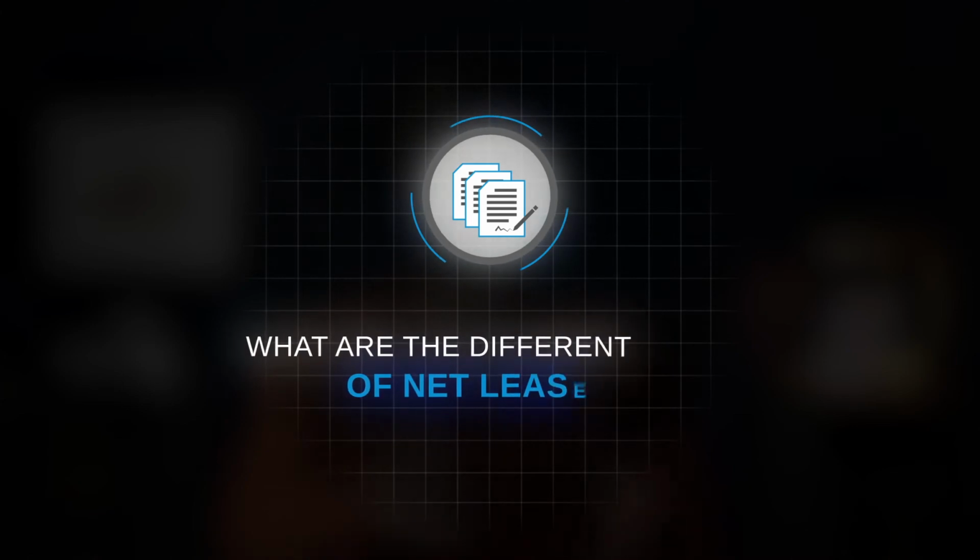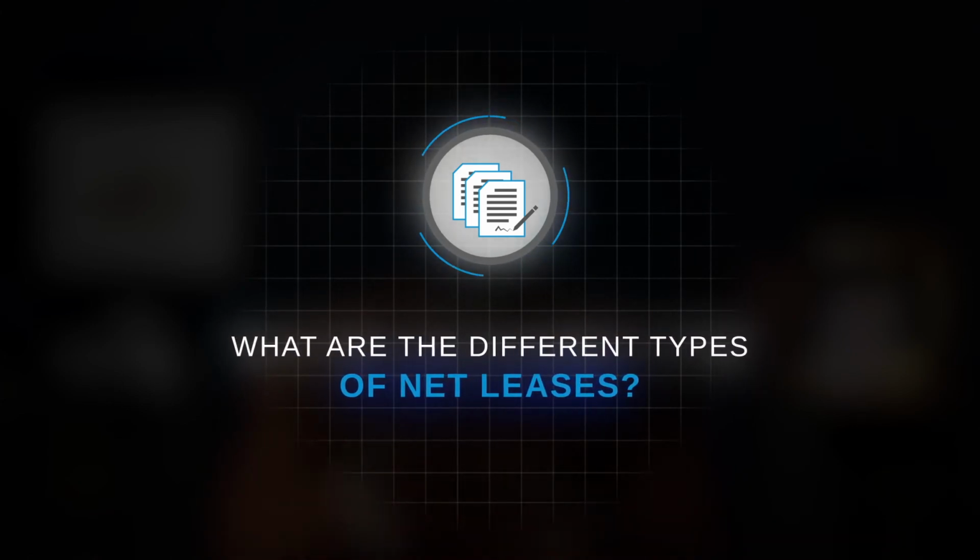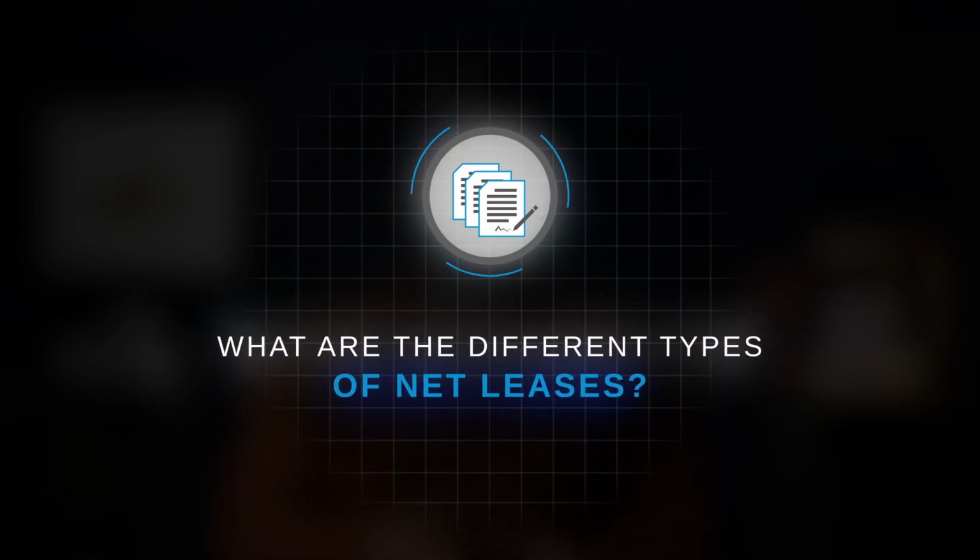Now for the different types of net leases. So as I said, there are several different types of net leases and they're often confused or blended together. While each type does place more responsibility on the tenant, that responsibility is placed in varying degrees. So here are the different types of net leases.